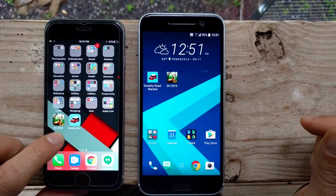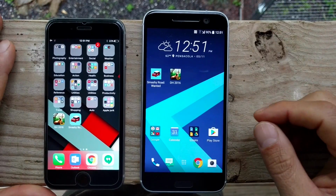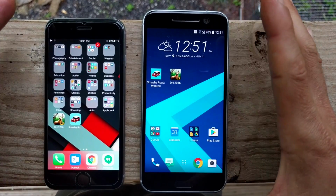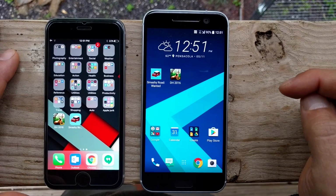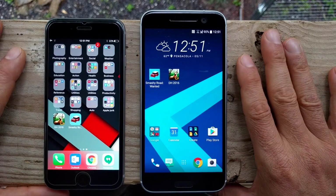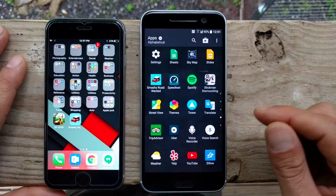Software-wise, obviously you're getting iOS here on the iPhone and Android 6.0 Marshmallow on the HTC 10. Thinking ahead in terms of updates, the iPhone is going to get updates faster than the HTC. That's because the HTC is using a skinned version of Android. Granted, it is a light skinned version. It's a very minimalist look to Android.